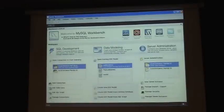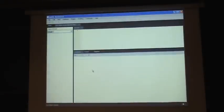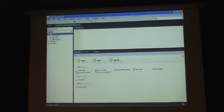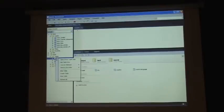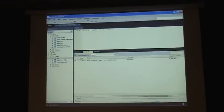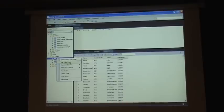And then finally, SQL development allows us to go in and connect to it. It's really designed to help speed up the amount of time it takes to look at tables and various things here. So if I go down to the world database and right-click on here, I can select my 1,000 rows. I could also right-click here, edit the table, copy to the clipboard.